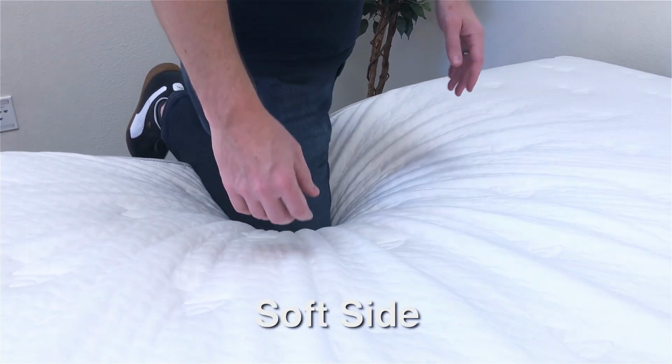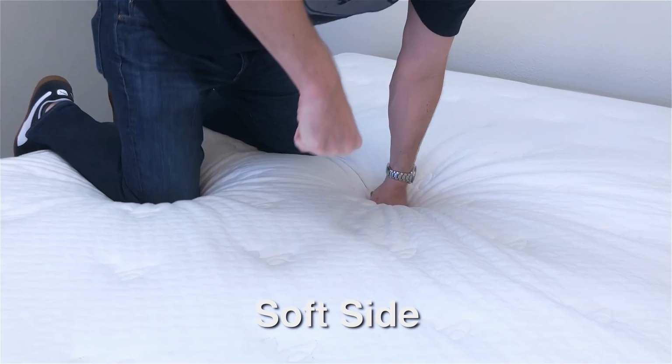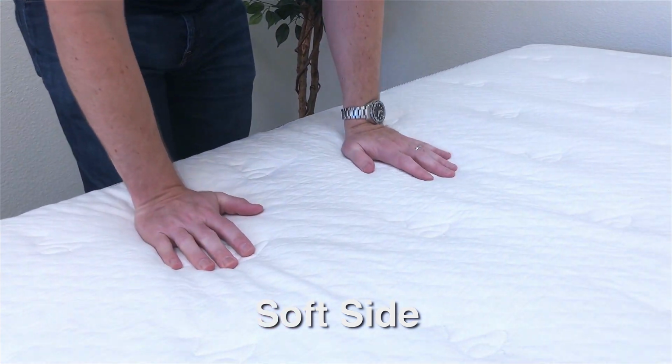Now, turning to the softer side, which is what we have facing up here, we would classify that one as a medium firm. On our softness spectrum, that means just to the firmer side of medium. So really just one level softer than the firm. There's not a huge difference in the softness between these two sides, but you'll definitely notice it. I mean, no question you will notice that this side is softer.